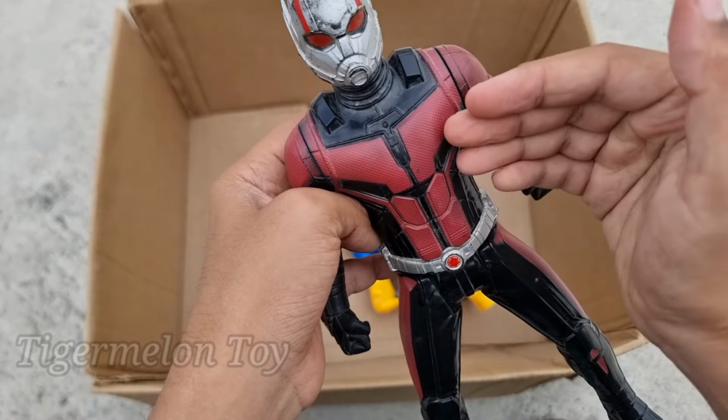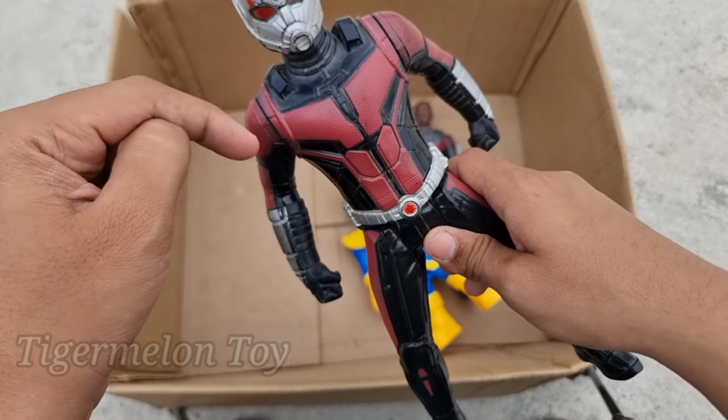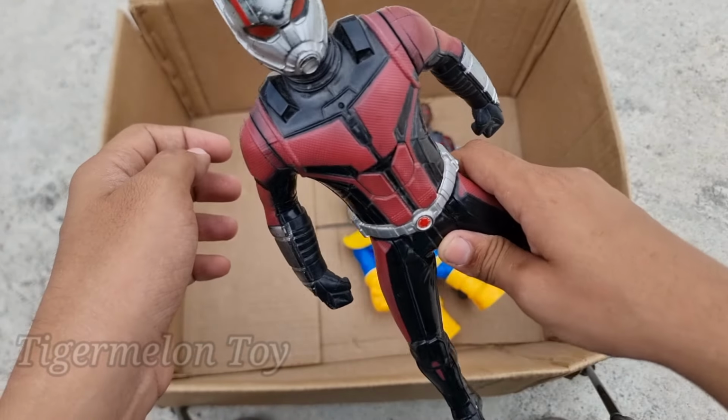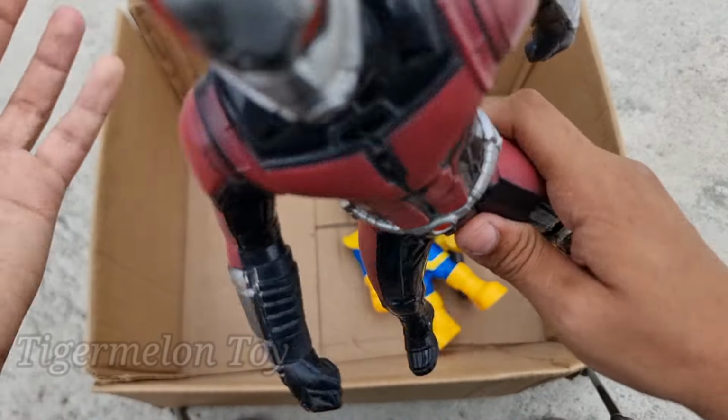Wow, guys, look at his very amazing technological suit, guys. Look at the very amazing belt, guys. He can change his size by clicking this button on his belt, guys. He can change his size. He's a size changer, guys. This is Ant-Man.